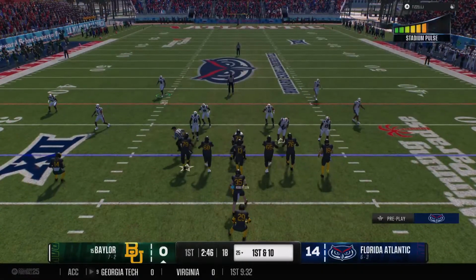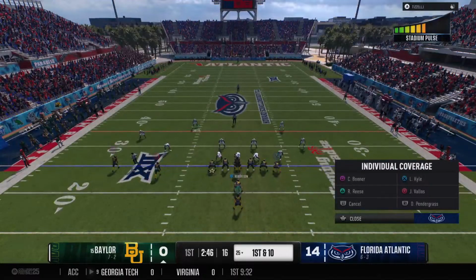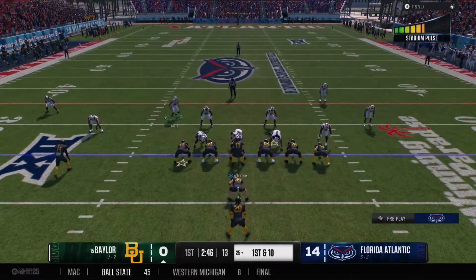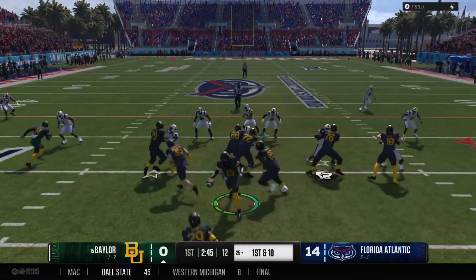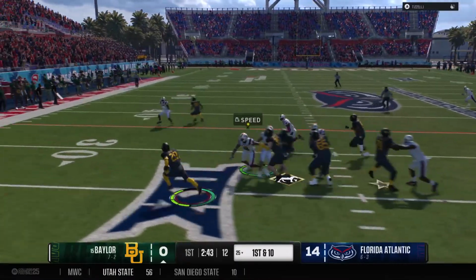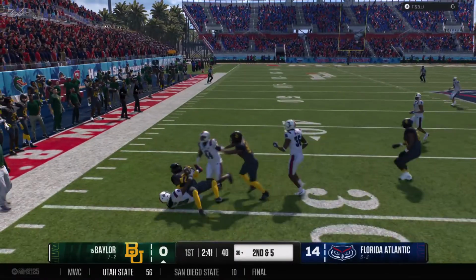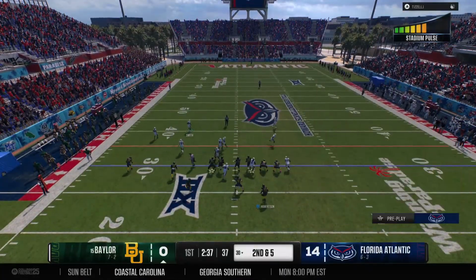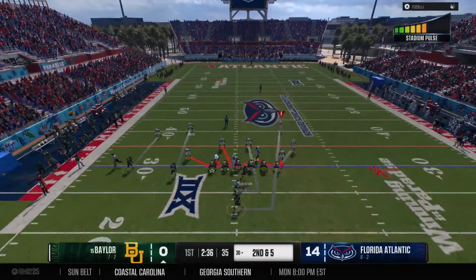Here comes the Baylor offense back onto the field. To say this has been a slow start is a bit of an understatement, and they really need to get it going here, Jesse. That's right. The opponent, they're firing on all cylinders right out of the gate. Offensively for this unit, they've been slow and struggling. They need an explosive play to wake themselves up.